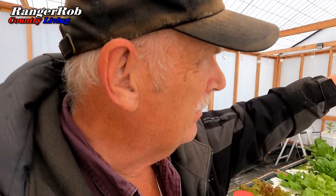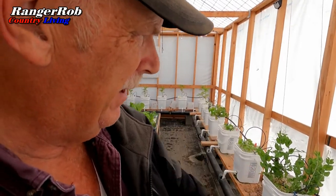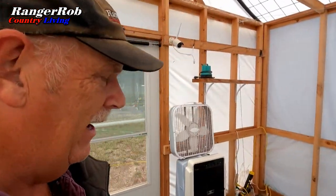Well, guys, I stopped by the greenhouse for a minute and put up some more ties for the tomatoes. This plant is going nuts. That's a pea plant. Those are snap peas. So we're reaching for the sky. I trimmed a couple of little plants and got the air flowing in here. It's looking good. All right, let's move on.